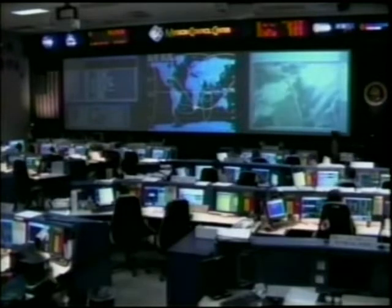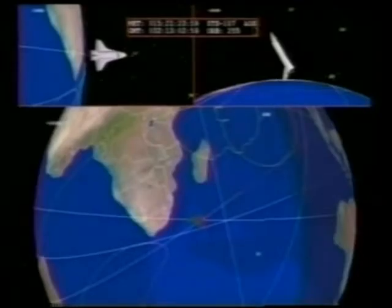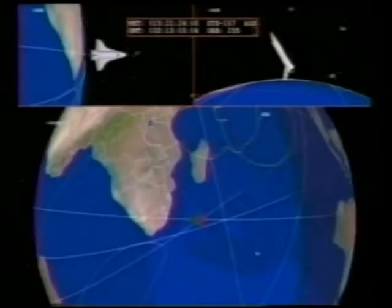This is Mission Control Houston, 174 miles above the Indian Ocean, just off the east coast of Africa. Columbia is in the proper orientation for a firing by its twin orbital maneuvering system engines that would begin its descent from orbit, a return to Florida this morning. That would be a 2-minute, 38-second long firing of its orbital maneuvering system engines to begin that descent.